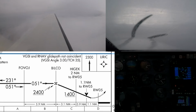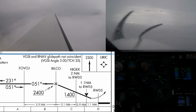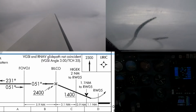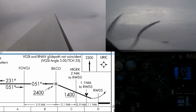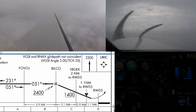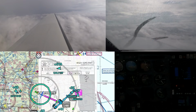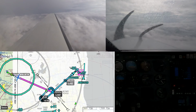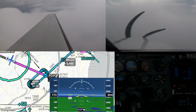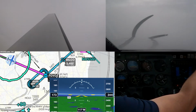This approach is 2,300 straight ahead to Lyric, 2,500 till established on the final approach course, cleared for the RNAV runway 5 at Waukegan. Speed is your discretion. All right, cleared for the RNAV 5 at Waukegan. Number 99 Delta, descend and maintain 3,000. Descend and maintain 3,000, 99 Delta. November 99 Delta, descend and maintain 2,500. Descend and maintain 2,500, 99 Delta.